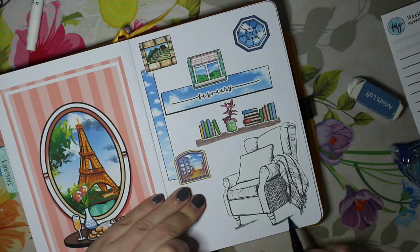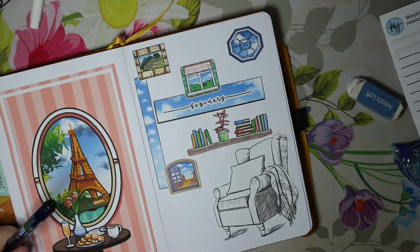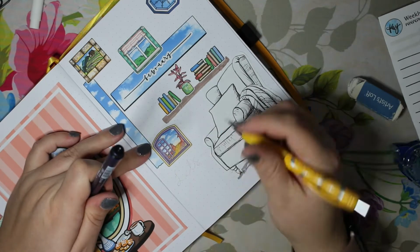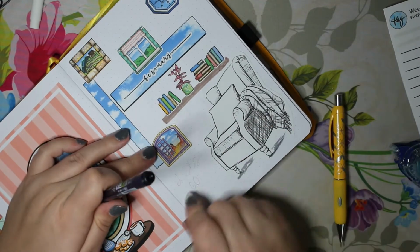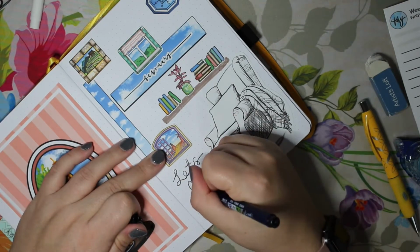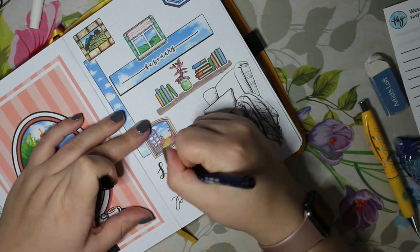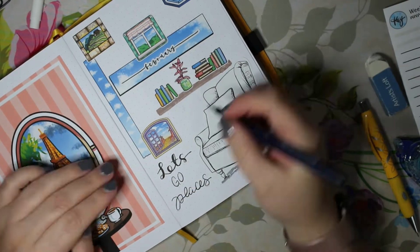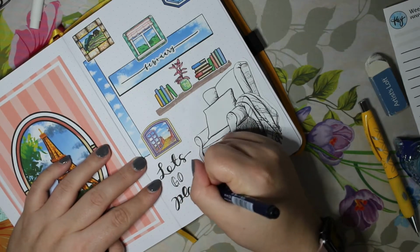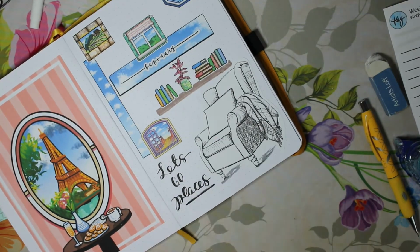I remember making this and just thinking it doesn't seem right. So I kept adding. Sometimes that doesn't always work out well. So then I just wanted to put a cute little quote of let's go places, even though we can't really go places. We can pretend though. And I'm sorry if you can hear my laundry in the background.